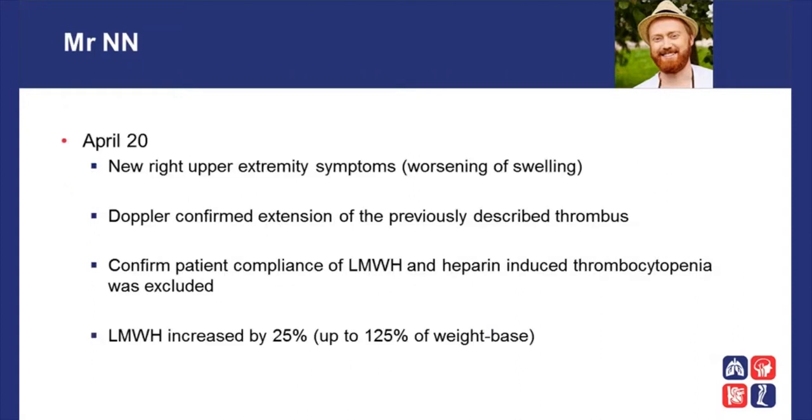The next step, in April, he has new right upper extremity symptoms, with worsening of the swelling. The Doppler confirms extension of the previously described thrombus, so this is a risk of recurrent DVT despite anticoagulation. It's not unusual, right? We've seen the risk of recurrence, 1 in 10, 1 in 20 patients will have them depending on the agent. The patient has been compliant with the low molecular weight heparin injections. That's not the problem. There's no heparin-induced thrombocytopenia. It's a little bit further down the road, but always important to keep in mind.